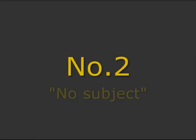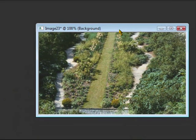All right, then we had no subject at all, which is often the case in a lot of pictures. It's really difficult to know what the subject is. I showed you this one, and to get the subject, it's got to be big and obvious.